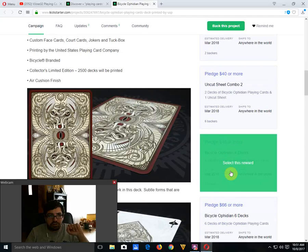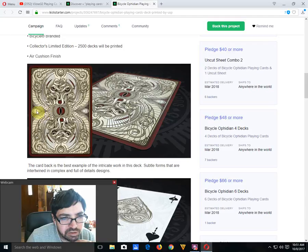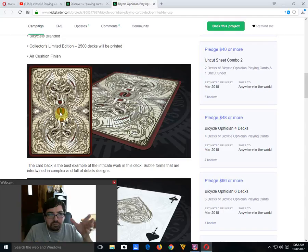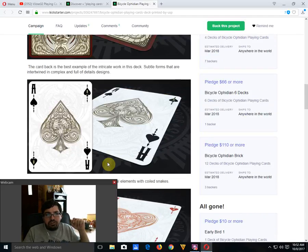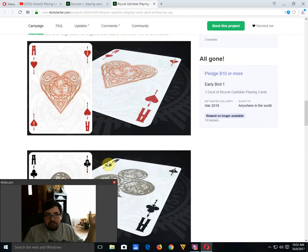2,500 being printed. I do like the back design, it's different. I like all these snake elements. Kind of got a snake skin type pattern in there. You got snake heads, it looks like, on the 2 sides. You got snakes all over the place wrapped around in there. And you got a nice snake eye in the center. It's pretty cool, and a nice red border kind of matches the center part. However, the faces are not red. And the faces look like the Bicycle Mystiques that they did before, except with snake elements on the pips.